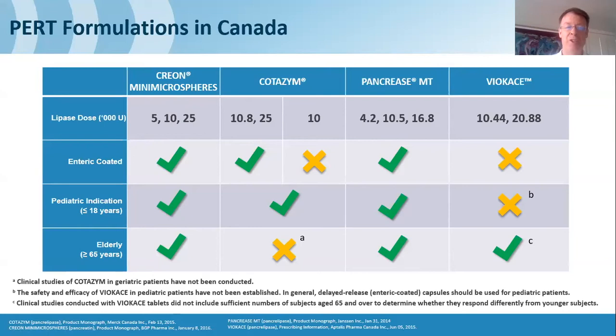And you'll see that they have different strengths. Creon comes in 5s, 10s, 25s, and that usually refers to the lipase, so it's 5,000 units of lipase. The problem is you can't interchange them. You may say, I've been using the 10 of Creon, I use 3 of those pills with a big meal, and it works fine. But for the Cotazyme, you might need 25 because the way they measure is not exact. So whenever you switch from one brand to another, you're going to have to play it a little bit by ear. It even depends on how much you eat. If you eat a much more greasy meal, you might need extra ones. You have to play it by ear depending on what you're eating.